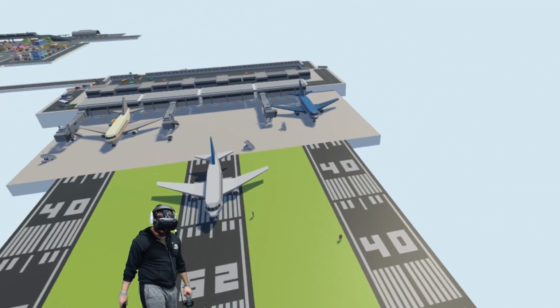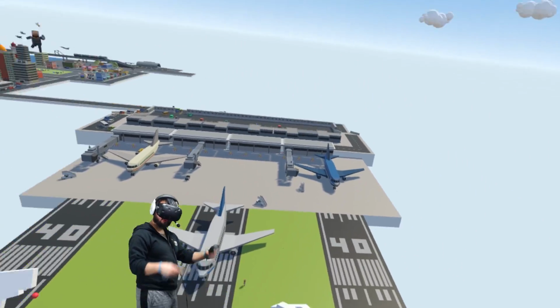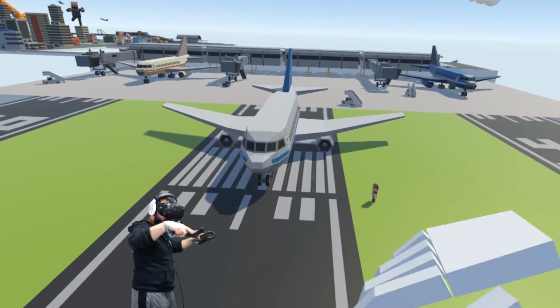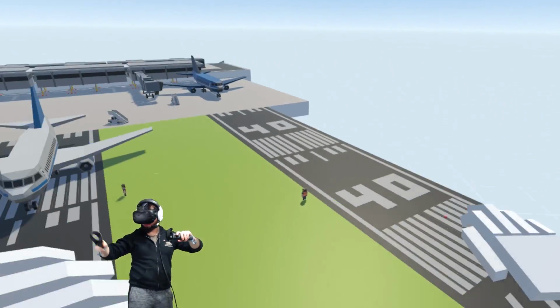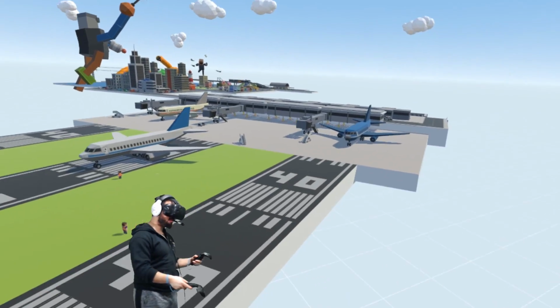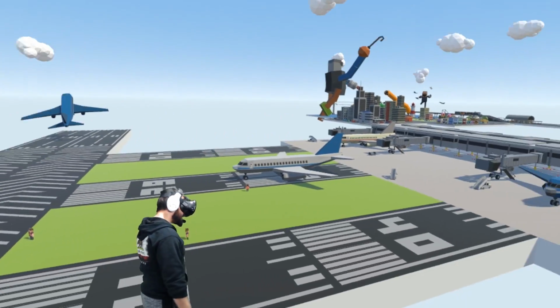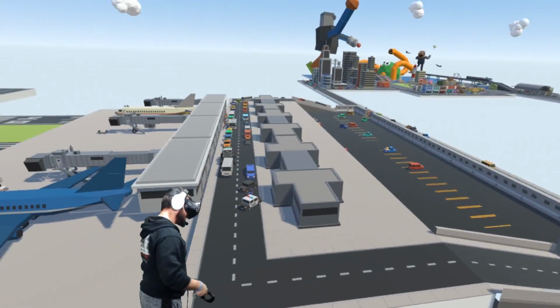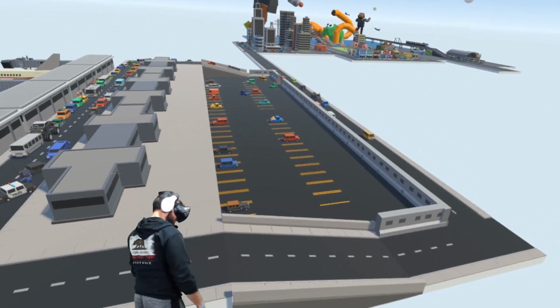Of course, if I can think of anything else to add, if you guys have any suggestions, feel free to let me know. I know this airport track is missing lights and stuff like that, so we will be adding lights later on. But, yeah, guys, I think it came out really good so far, don't you? I mean, we did a lot today. This is a big project we took on.